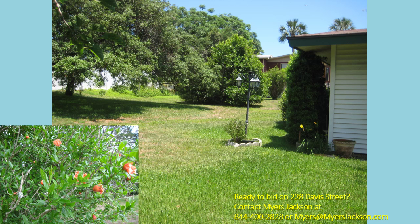In the center of the backyard is a garden plot that also has a cherry laurel tree growing in it. Beyond it, and a little to the right, farther back, you'll see an ornamental pomegranate tree whose brilliant orange blossoms show closer up in the inset photo. My mother planted that tree, which she got out of her mother's yard.